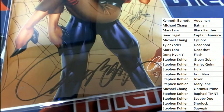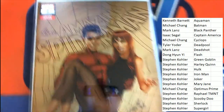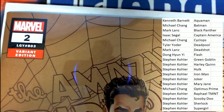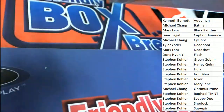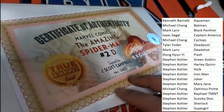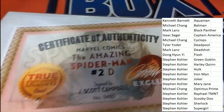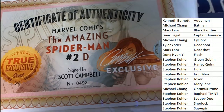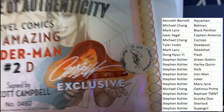It is a J. Scott Adams, I think, is his name. He's the artist who does a lot of the cover art and different variants for The Amazing Spider-Man. And you can see it. Okay, it's J. Scott Campbell. I'm sorry, I said that wrong. But this is the number 2D variant version. Exclusive authenticity here.